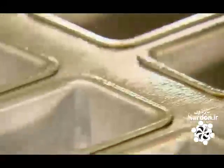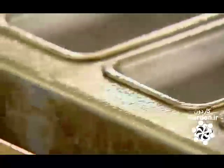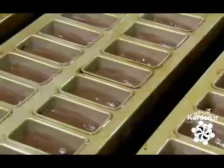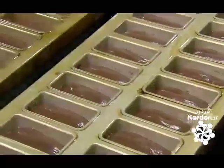A sprayer mists the pans with oil to keep the brownies from sticking to them during baking. Then the pans arrive at the depositor. This computerized machine releases the batter into each pan. It has perfect aim every time.